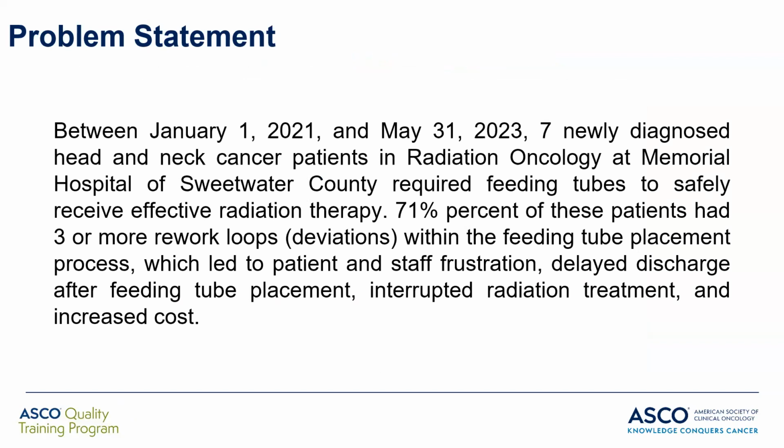So the problem we wanted to focus on for this class, this QTP class, is written here. I'll read it to you guys verbatim. Between January 1st of 2021 and May 31st of 2023, 7 newly diagnosed head and neck cancer patients in radiation oncology at Memorial Hospital, Sweetwater County, required feeding tubes to safely receive effective radiation therapy.